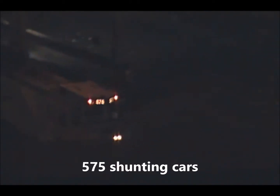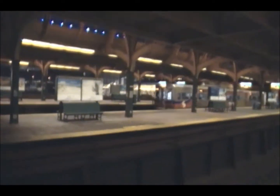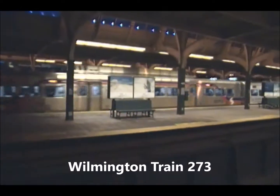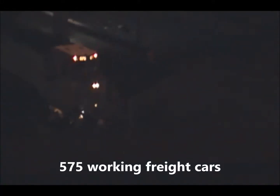Here we got 575 moving some freight cars out of the way down there in the yard. We just got that. Here we got Wilmington Train 273 leaving, Silverliner 5 rail cars 834, 833, the Children's Hospital route one, and 728 all to Wilmington. Getting some quick action while we're still here before we have to leave and head home because our train's running 7 minutes late. More to come. Here we got some more movement of 575 at the tracks down below underneath 32nd Street and 30th here.